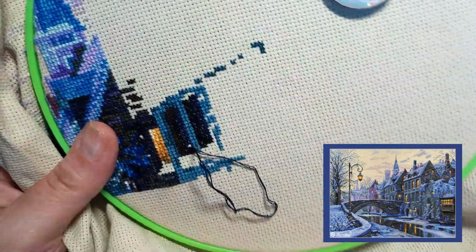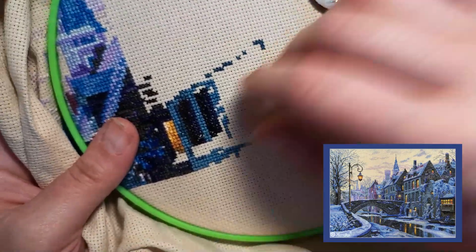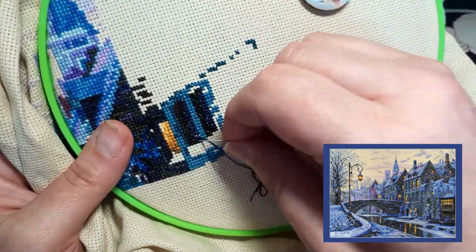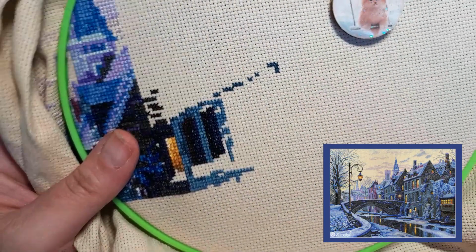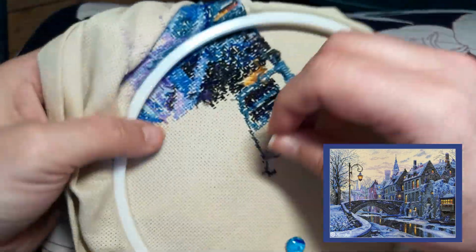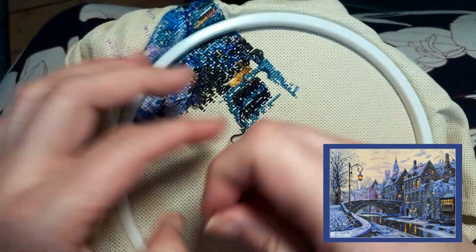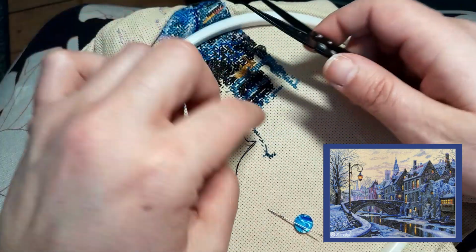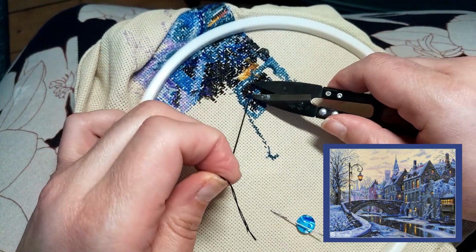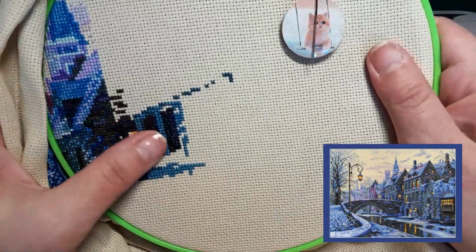I think the Dimensions kit, if I remember, had everything on the one sheet. I think it does. Actually, the Gracious Era that I'm working on is like that. It has the back stitch and the stitches all on one sheet, and I find that a little bit frustrating. So why can't you just give us two copies? Is it really going to be that difficult just to give us the two copies, one with the stitches, one with the stitches and the back stitch? It makes life so much easier for us.